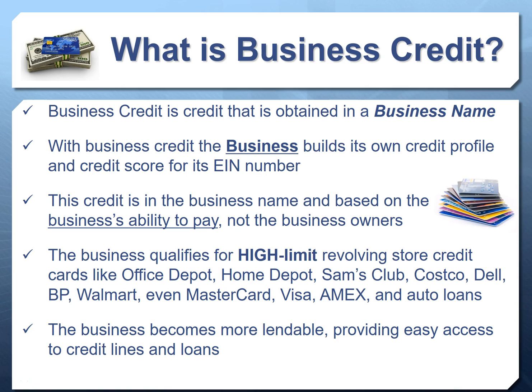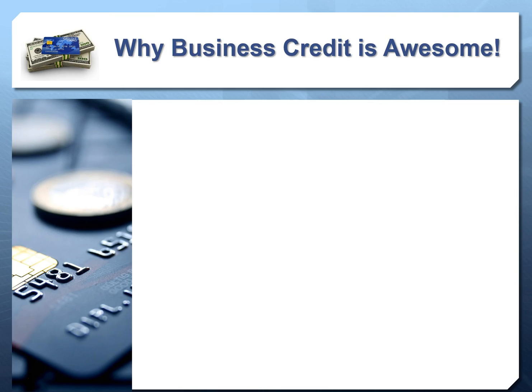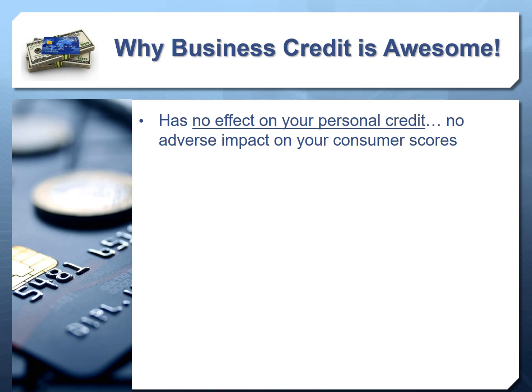And you're going to see along the way how in establishing business credit, you become more lendable. It gives you easier access to credit lines and loans as you continue to grow. So there's a lot of benefits you should know about business credit. One is that it has no effect on personal credit. There's no adverse impact on your consumer credit scores.